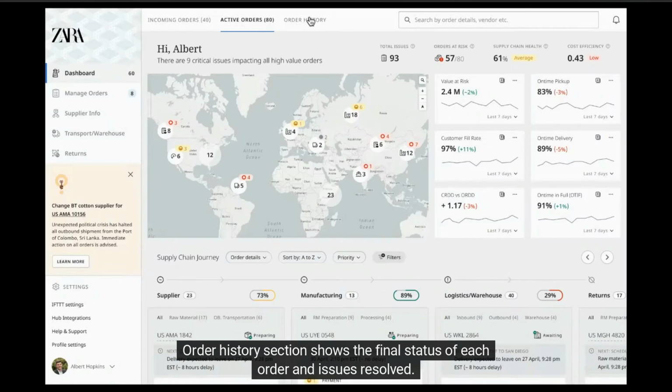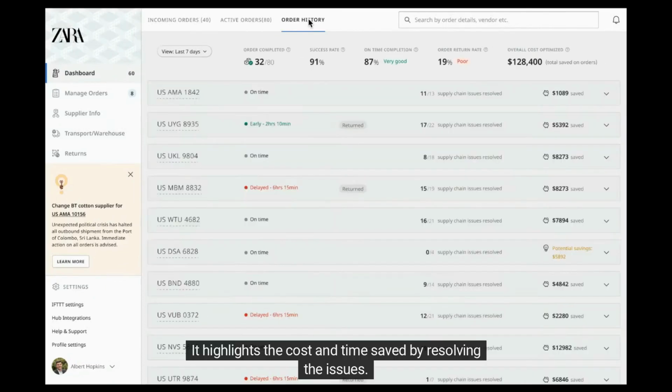Order history section shows the final status of each order and issues resolved. It highlights the cost and time saved by resolving the issues.